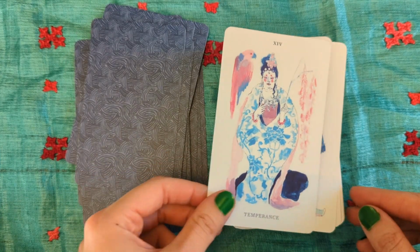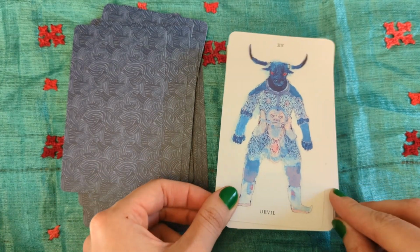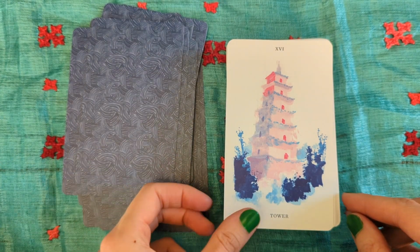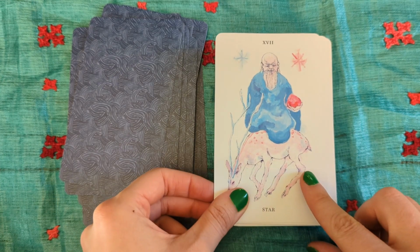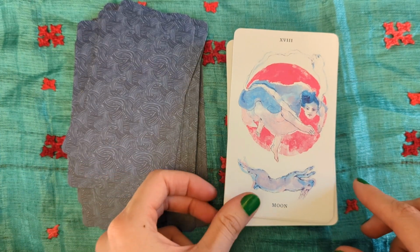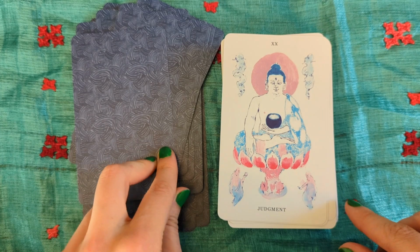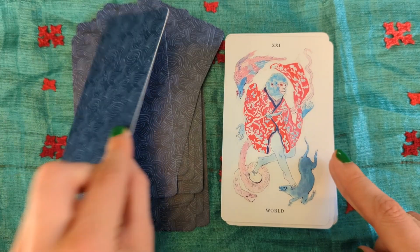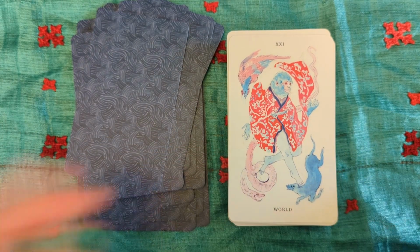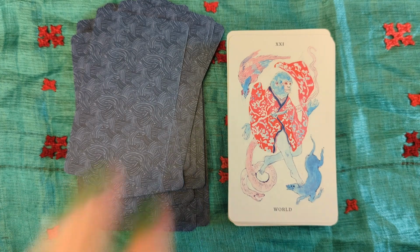We have Temperance, Devil, Tower, Star, Moon, Sun, Judgment. We have our Buddha here. And then finally, we have our Monkey achieving enlightenment. It's so good. It's so beautiful. I love it so much. And so those are the majors.